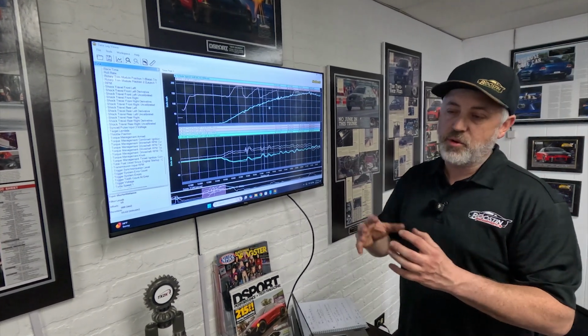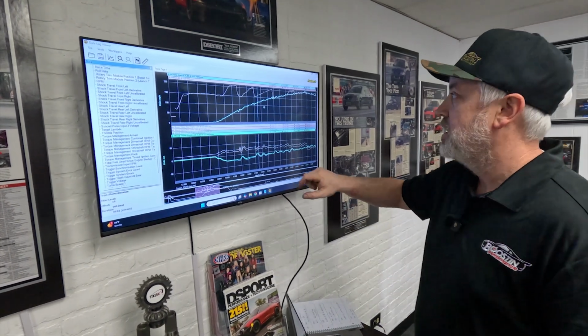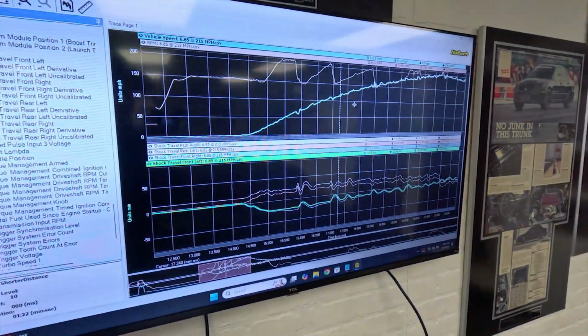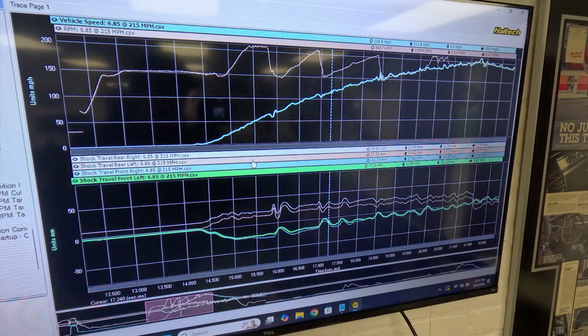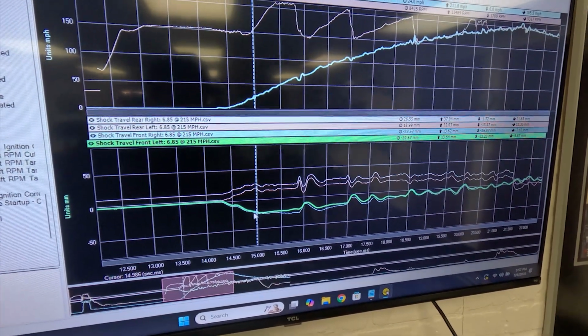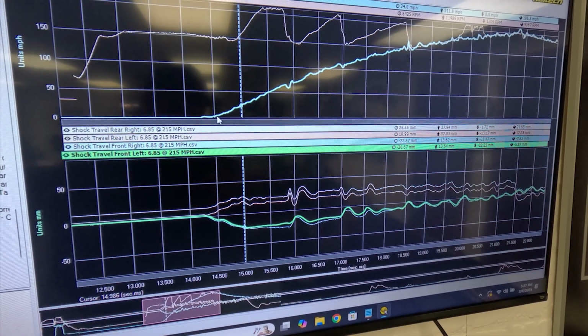But the actual shock settings for both rebound and compression can be adjusted based on what you see with these sensors. So you can see first and second gear, I would say, are the really crucial ones for these shock travel sensors and what we like to look at. So through first gear, if you look down here, both the front and the rear, as we're launching the car, this is vehicle speed.